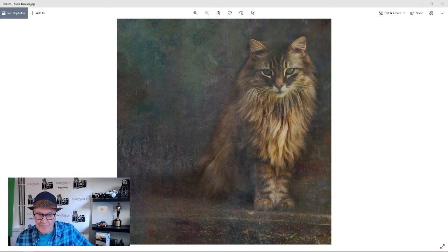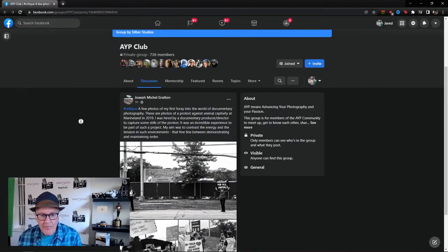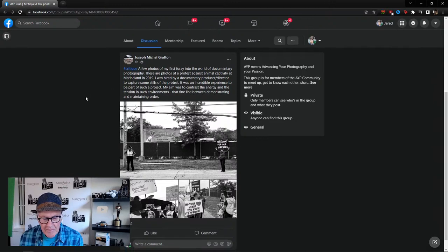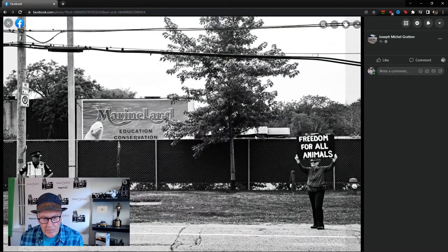This next one I wanted to do, I'm bringing up their post because they had a couple different ones. So this is Joseph. A few photos in my first foray into the world of documentary photography. These are photos of a protest against animal captivity at Marine Land in 2019. I was hired by a documentary producer director to capture some stills of the protest. It was an incredible experience to be part of such a project. My aim was to contrast the energy and tension in such an environment, that fine line between demonstrating and maintaining order.